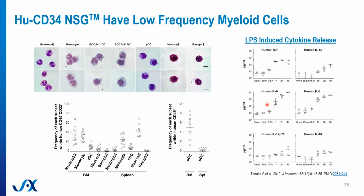Just a little bit about the development of the myeloid cells. This is still in the NSG CD34 engrafted model. You can see that there are neutrophils, monocytes, different dendritic cell populations, mast cells, basophils, et cetera. But it's important to recognize that the frequency of these cells is extremely low. For example, if you look at the neutrophil frequency, it's very, very low. It's down around 1, 2, 3, 4, 5%, something like that. With human peripheral blood, you're really going to be looking at something like 60, 70%. So that's the difference, and that's why we're creating these different transgenic models to boost those immune cell populations.